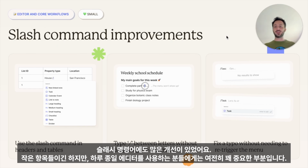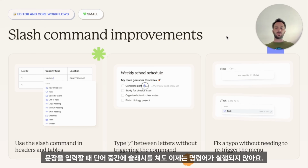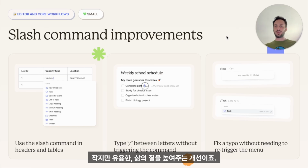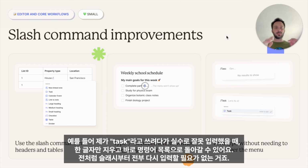There are also many /command improvements. These are smaller items, but still quite important for those who spend all day in the editor. For instance, you can use the /command in headers and tables, which you couldn't do before. You can type / between letters when you're typing a sentence without triggering the command, a nice quality of life addition. You can fix a typo without needing to re-trigger the menu. So if I'm writing "task" and by mistake I mistype, I can just delete one character and go back to my list of commands, rather than having to delete everything and start from scratch from the /.